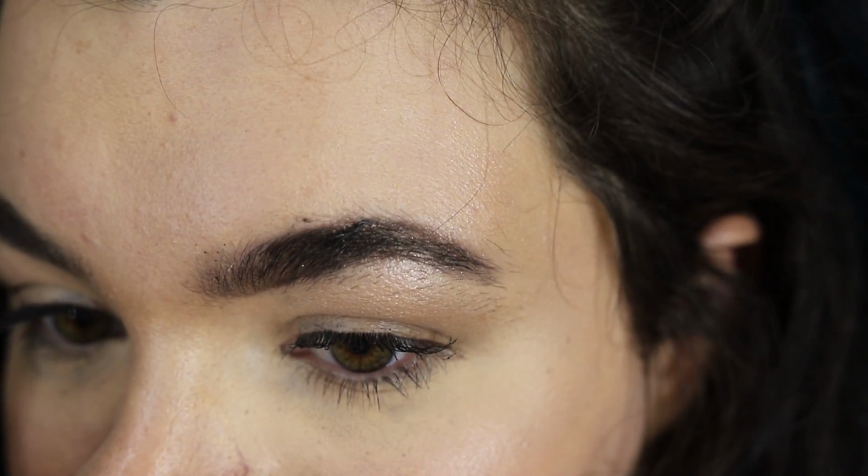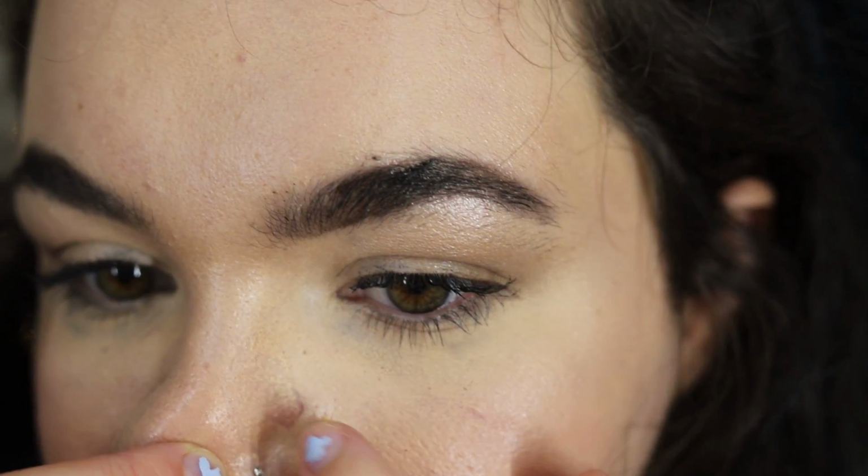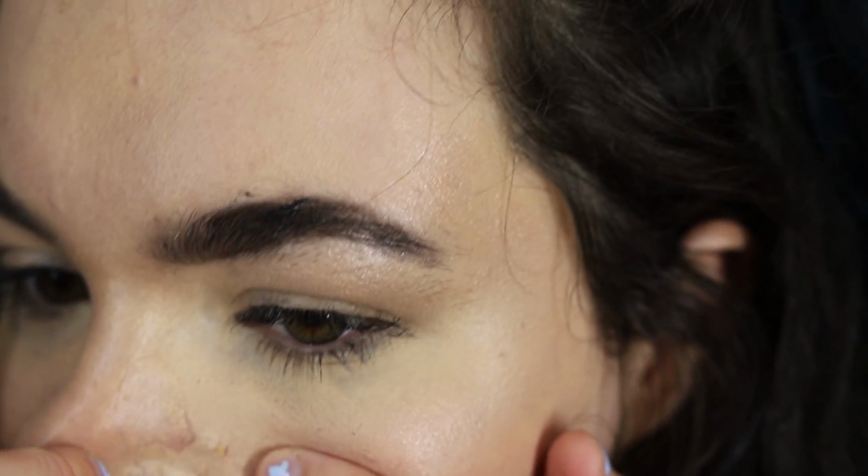However, on my pimple, this held up pretty well. I mean, color-wise, you can't see a whole lot of redness. This is from my sunglasses, please ignore that. But yeah, the pimple looks good.